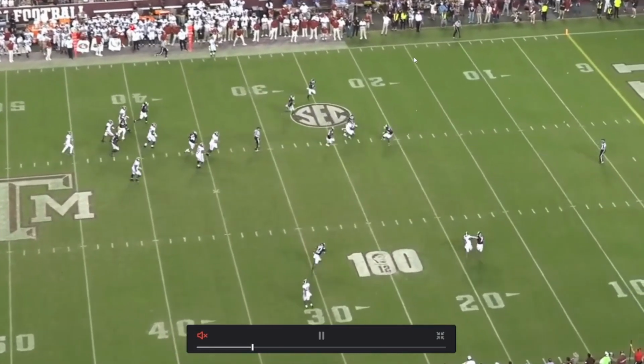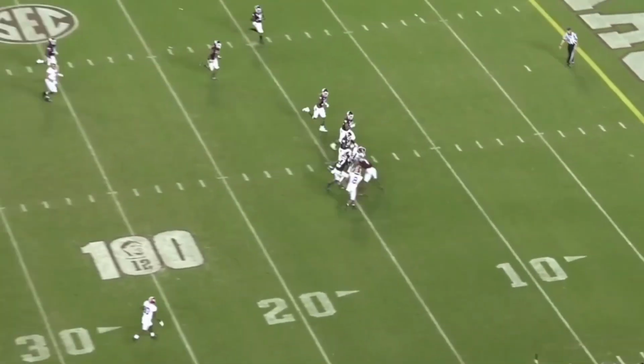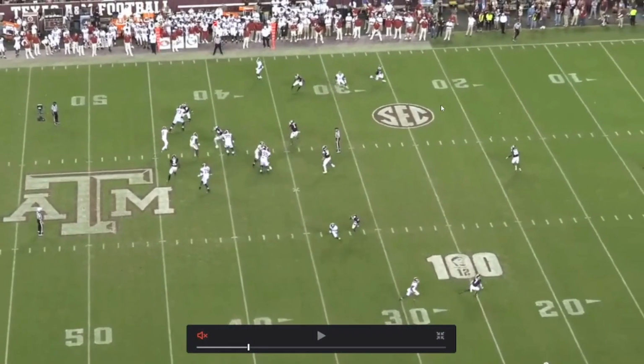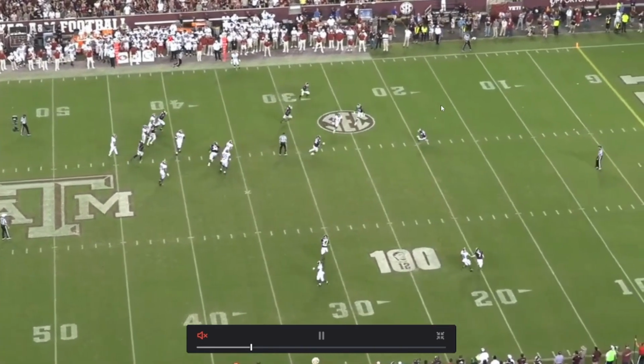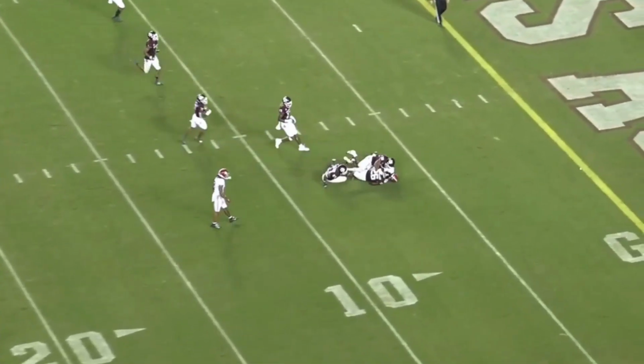Now they're thinking, okay, could be a potential out route here. Now he's going to post it in. And you see the speed separation, his ability to get yards after the catch, almost scoring there. It's very smooth for him. He reminds me a lot in a way of Joey Galloway and how he just glided across the field. And it's the same thing here with Jameson Williams.